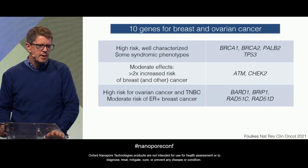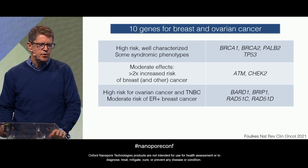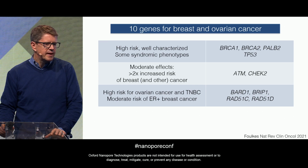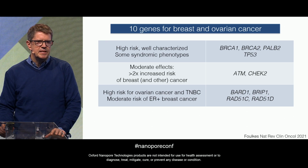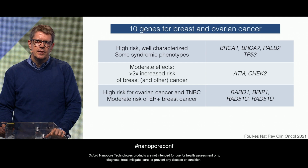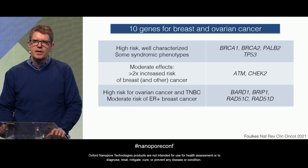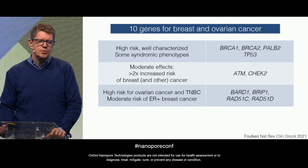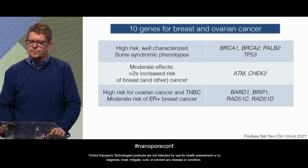So we now think of there being 10 genes for inherited breast and ovarian cancer. And this is a table adapted from a review by Will Foulkes in 2021. We do, of course, have the high-risk, well-characterized genes like BRCA1, BRCA2, and PALB2. And then there are some other syndromic genes, such as P53, which can cause Li-Fraumeni syndrome, which is a very rare tumor syndrome characterized by early-onset breast cancer and predisposition to sarcomas, among other cancers.